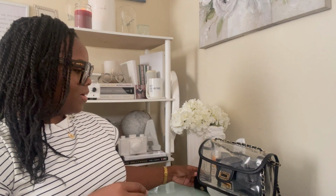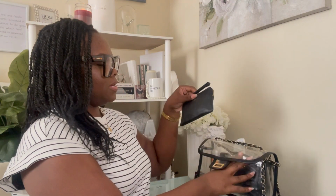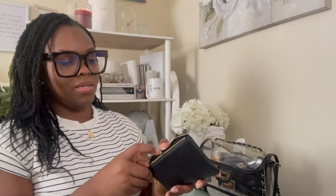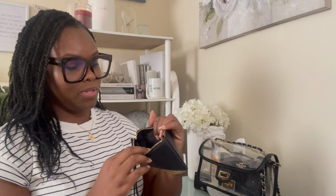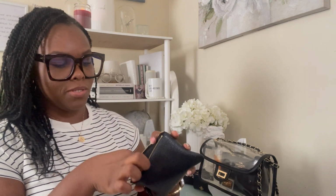So we have our card holder. We have our small black corner zip wristlet, also cross grain leather, gold hardware. And here we have our makeup items. Oh, girl, do you have the nerve to be carrying this and still have... Oh, the Lord kept me today, because I definitely went in the store and it didn't go off, thankfully. And here we have all of our little makeup items.